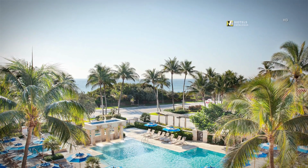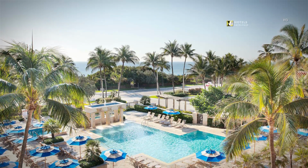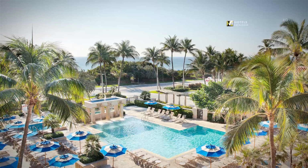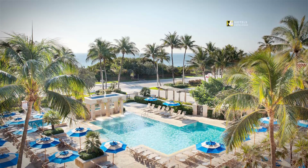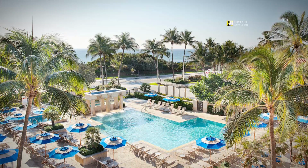With its tropical scenery and white sand beaches, our luxurious Delray Beach Hotel welcomes families, business travelers or anyone looking for a dose of sunshine, serenity and intuitive service.